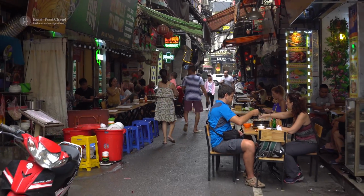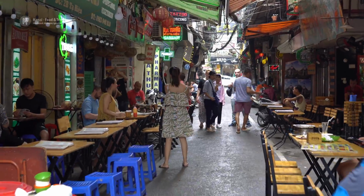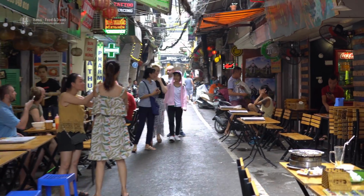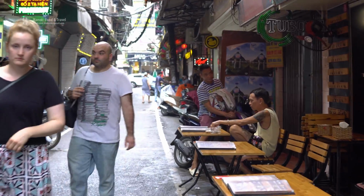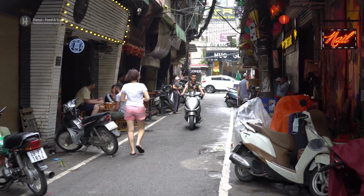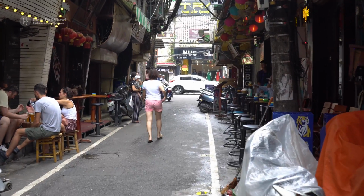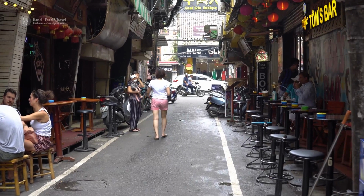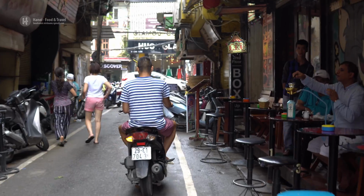On the small and crowded street of Ta Hien, you can find a variety of the best Hanoi street foods, especially in summer. Ta Hien is famous for beer. Ta Hien Street is more and more drawing thousands of backpackers from everywhere around the world. It is an unforgettable memory when you stop here and have some beer after a long day of exploring the old quarter.